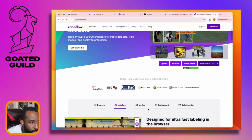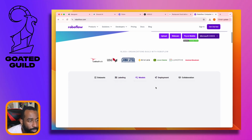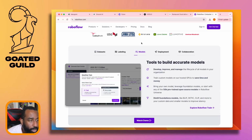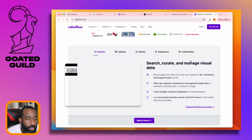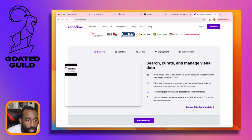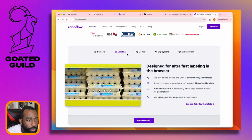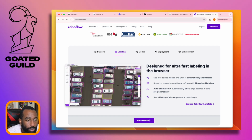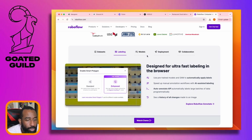All right, let's check out the rest of this page. 16,000 organizations build with Roboflow. So I like how this is set up. Datasets: search, curate, and manage visual data. Bring images and video from your own buckets to 40-plus annotation and image formats via API. It's Roboflow Annotate. Labeling designed for ultra-fast labeling in the browser. Use pre-trained models and automatically apply labels.